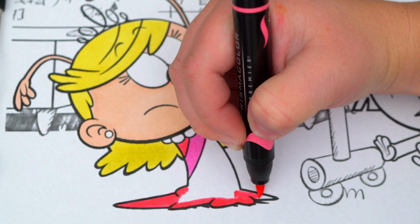Okay, so today I'm gonna color this picture of Lincoln, Lily, and Lynn. Let's color in Lynn first. She has light peach skin. And dark brown hair. And her outfit is red and white with black and white shoes. Okay, now I'm all finished coloring in Lynn.